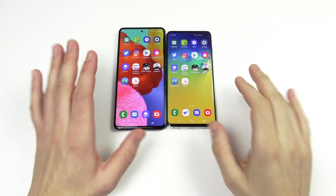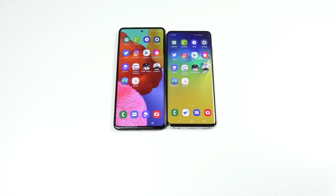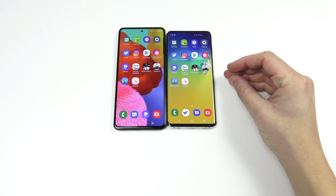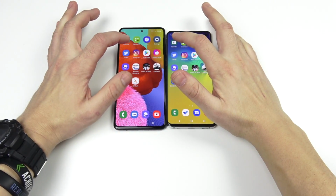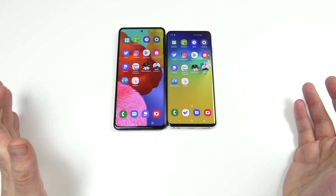Okay, guys, so here we are at the application test. You can see everything closed out for the S10, everything closed out for the A51. Exynos 9611 over here, and Snapdragon 855 over there, 8 gigs of RAM versus 4 gigs of RAM. Let's go into Calendar, 3, 2, 1. Yes, we do start with the basic apps, then we get into more third-party stuff.